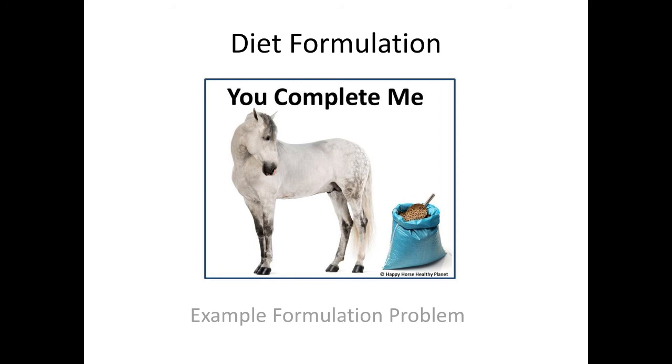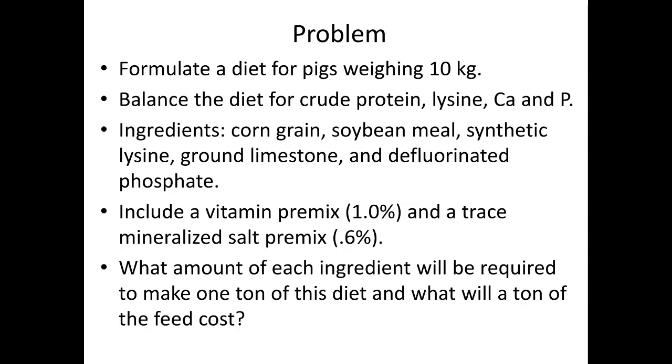Okay, let's formulate a diet for pigs that weigh 10 kilograms and balance the diet for crude protein, lysine, calcium, and phosphorus. So remember, lysine is typically the most limiting amino acid in a pig diet. And when we start discussing proteins and amino acids, we'll discuss this concept of the most limiting amino acid in a little more detail.